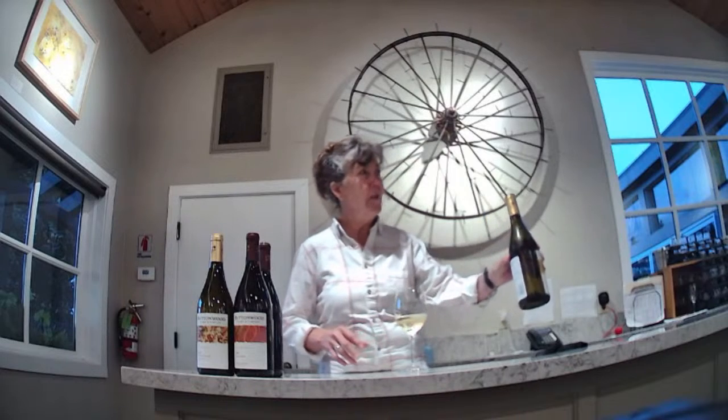Beautiful. Would you like some? Yes, thank you. Welcome. It's a beautiful kind of light gold color. And the way that we make the Chardonnay is we don't get very much of it. It depends on vintage, but this particular 2018 vintage, there's only 40 cases to start with. So it's going fast because it's quite delicious.